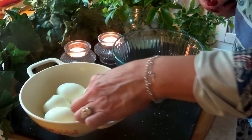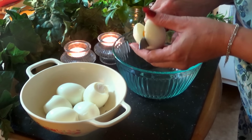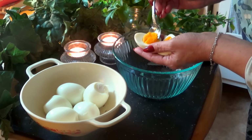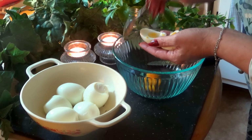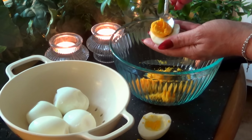For these Italian style deviled eggs, start with 6 hard-boiled eggs and slice them in half and scoop out the yolks. I'm not sure why, but there's always one rebel yolk that refuses to come out cleanly. But you know what? Perfection in the kitchen is way overrated.